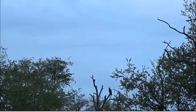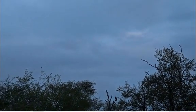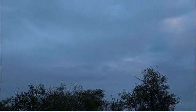You can hear, just as the light improved, the birds suddenly started singing. They don't like to be silent for too long, our birds. I don't know if the cloud's going to break up at all during the day, but maybe it will. Isn't that subtly very beautiful?